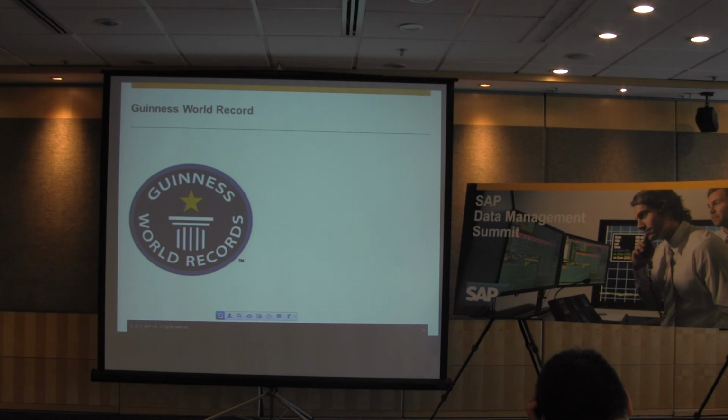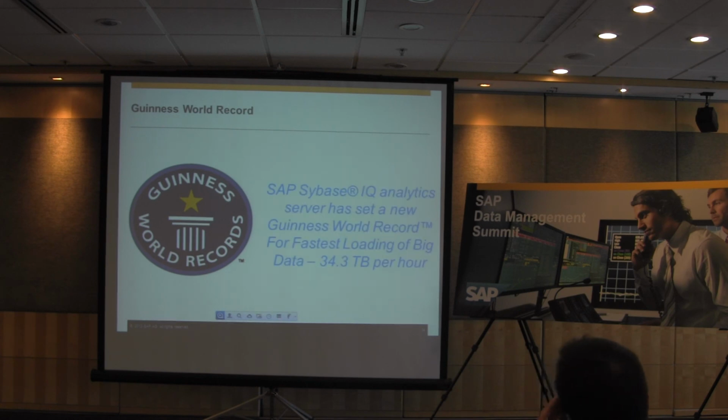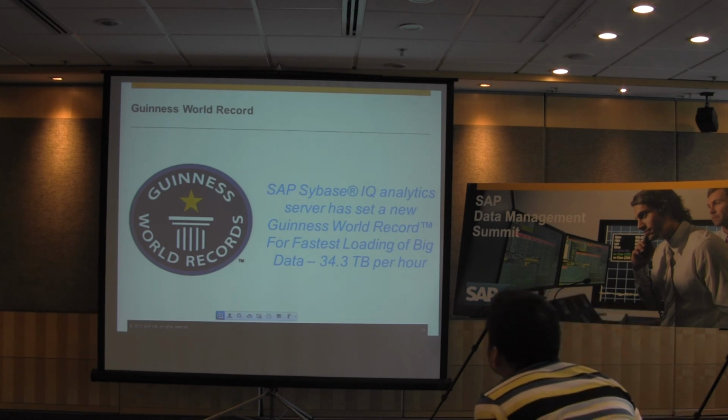Also, this year in May, we set a record in the Guinness World Records. Now, do you know how much data can be loaded per hour? It's 34.5 terabytes per hour. Oh, it's very great, right? Other computers are much slower, but the configuration for this one is very simple, just a 10-core HP machine, just 10 CPUs. With those cores, we already have super fast loading. It's very, very good, right?